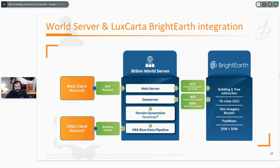This diagram is an example of the test case, the prototype integration that we built. I'll start by introducing LuxCarta's BrightEarth server. Historically, LuxCarta is a company that provides terrain data for telecom purposes. They've been working on a lot more ways of producing data recently, and we found that some of what they produce is really relevant to simulation terrain. So we wanted to run this experiment to see if we could automate the server-to-server interaction and make use of the data they're generating.